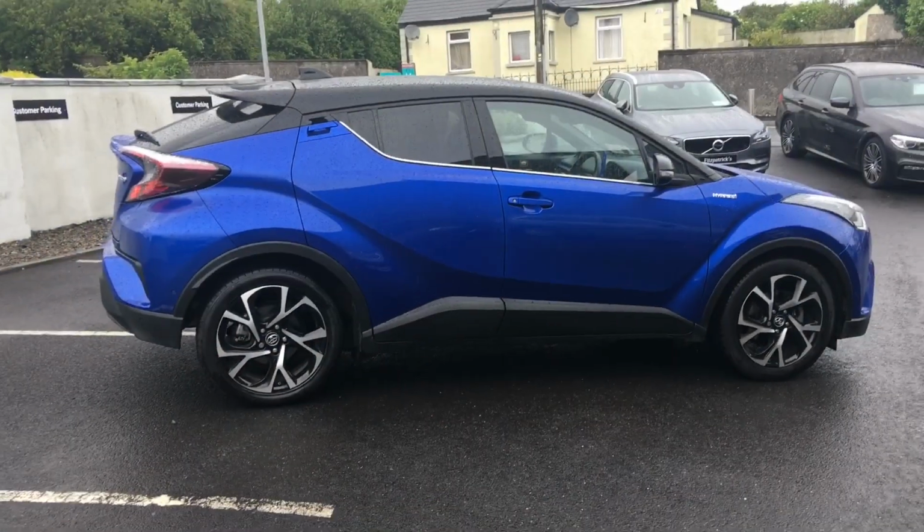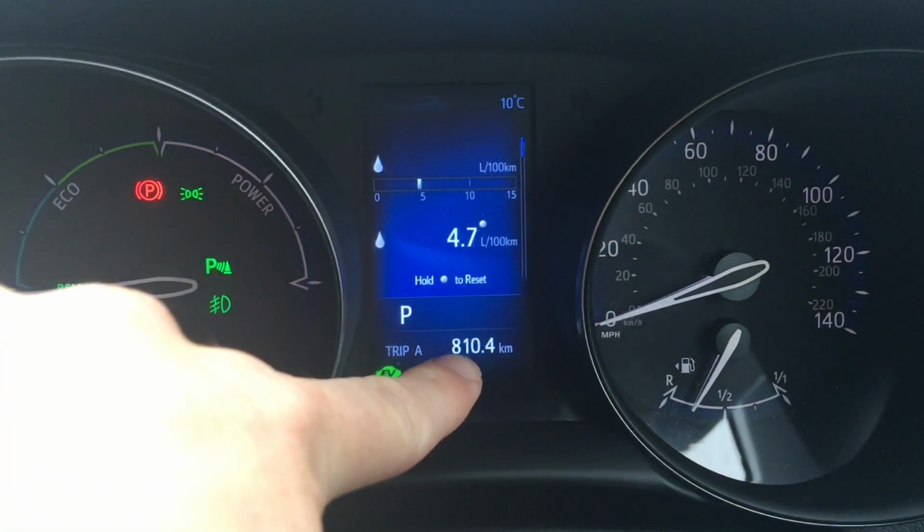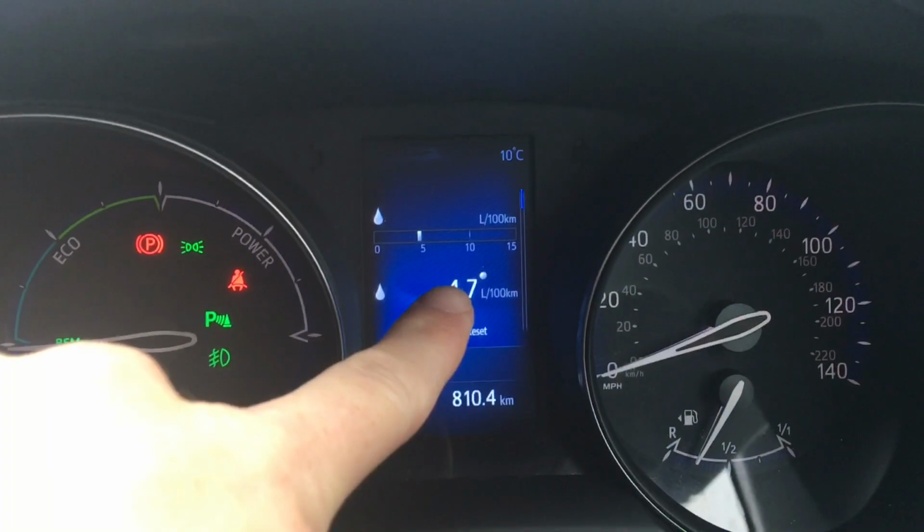At that point I was quite satisfied that yes, I would definitely recommend this car as a good diesel alternative. I'm very impressed with the figures, but just to confirm it even more, I actually let the trip computer go for the whole weekend just to see where it would end up at the end of the journey. So, 810 kilometres covered, 4.7 litres per 100 kilometres, and that's basically giving you all sorts of terrain: main roads, motorways, secondary roads, small roads, big roads, town driving, city driving, everything done in that 4.7 litres.